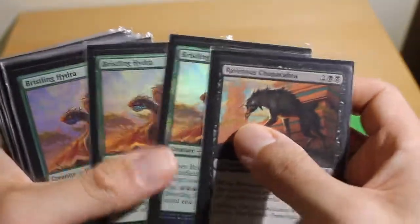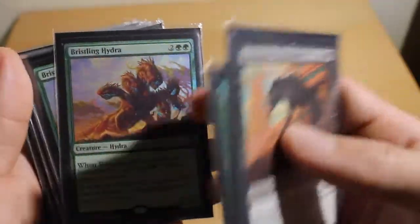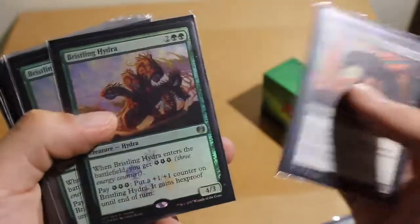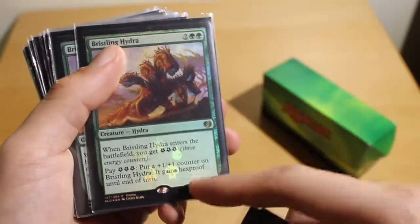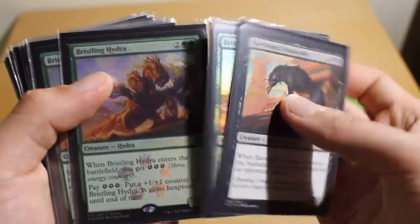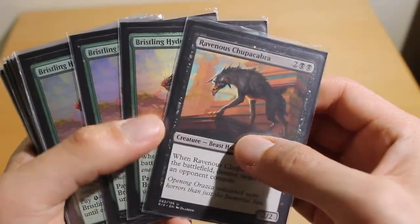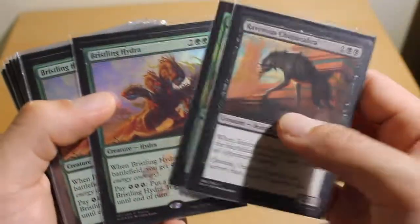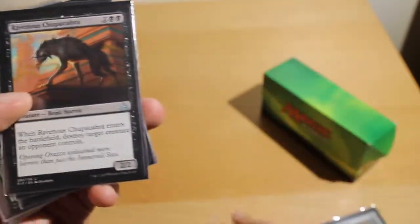maybe I take out the Bristling Hydras for the Chupacabra, but I still really like the Hydras. I want to play with at least 2, simply because it just flows well with the theme of the deck with the energy and the counters, and it's also a nuisance for some decks to deal with, because it has the built-in hexproof. Obviously you've got to burn the energy, but it's always making them think about using their removal on a Bristling Hydra. So I think for now, maybe 2 Ravenous Chupacabras and 2 Bristling Hydras is a good sweet spot. Got to play around with it a little bit more.